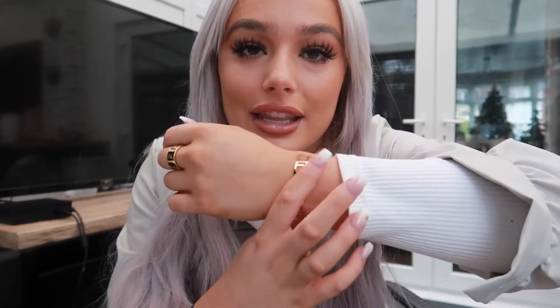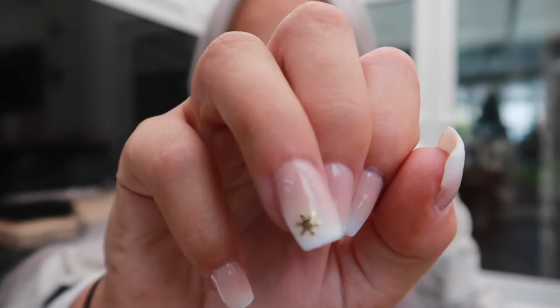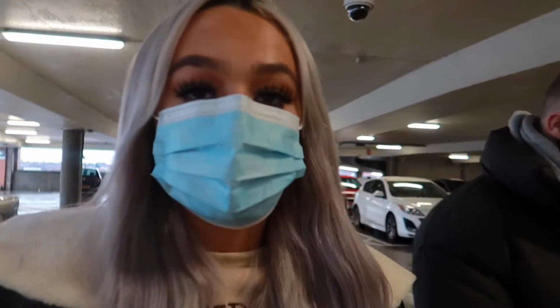So that is the plan for today. I'm feeling this outfit. This is from Lily Lulu. And then I've got a black top and shorts, my cute little Shein boots, the Fendi ring, and then the bracelet that Shan got me. Still feeling the short nails as well. I just think these are so cute, especially the little snowflake. I love them.